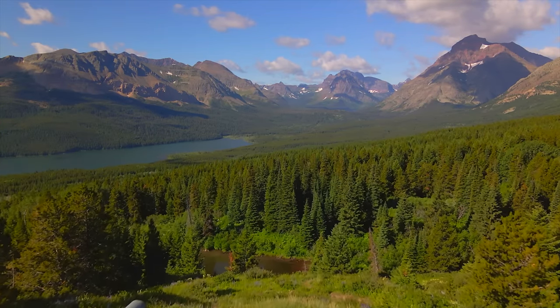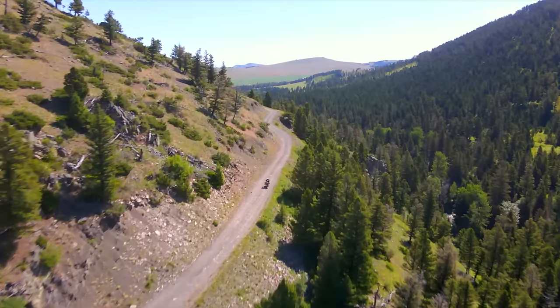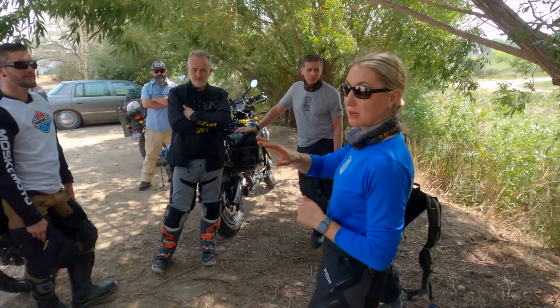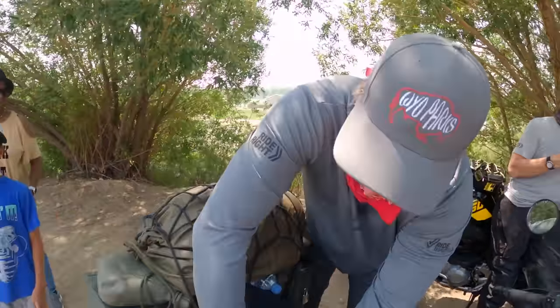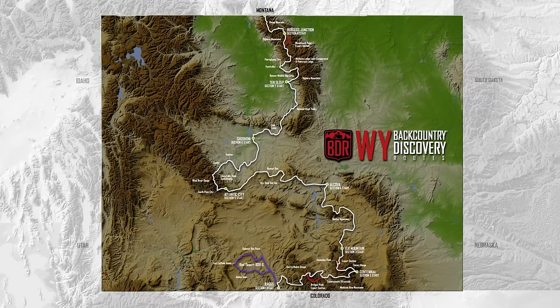These routes will be designed to only take a few days to ride, and we plan to roll out multiple BDRXs in the coming years, starting right here in Wyoming with the Red Desert BDRX. Just prior to filming the Wyoming expedition, a few of the BDR team members and Chris Floyd from the Wyoming Outdoor Rec Office headed out with the production crew to ride and film the very first BDRX.